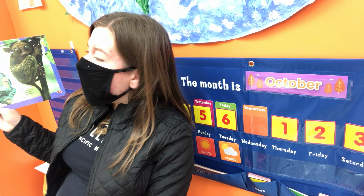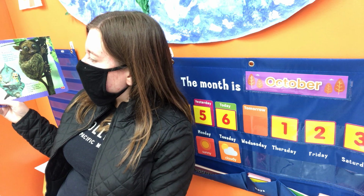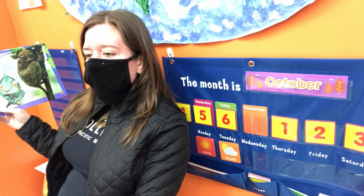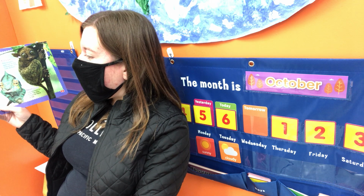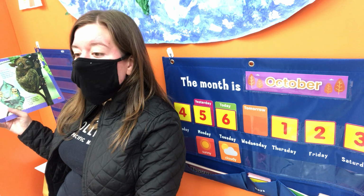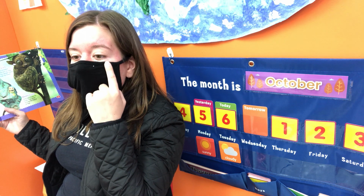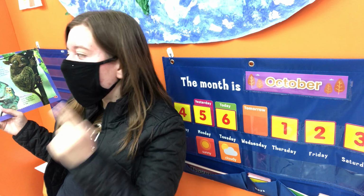How do animals see the world around them? Animals use their sense of sight to look for food and stay safe. That's interesting. So we just learned that animals use their sense of sight to look for food and stay safe. So animals use their eyes to look for food.